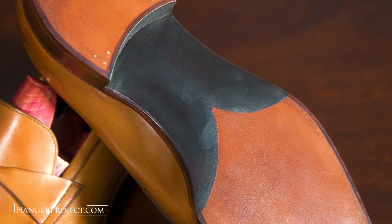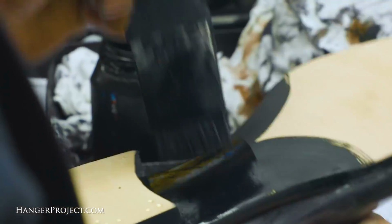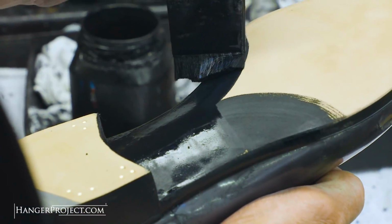The narrow waist creates a beautiful sweeping line from the heel to the toe that is obviously and highly sculpted. This level of sculpture and finishing is a fundamental trademark of any well-crafted and well-designed shoe at this price point and quality level.